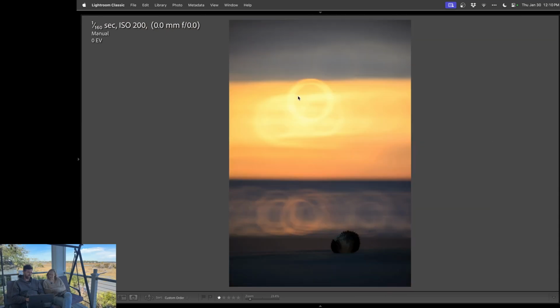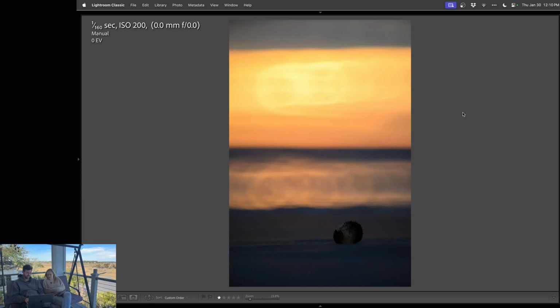But the shell back here, and it did this weird ring. The sun's not even there. It's just more bokeh from the clouds and light, I guess. Cloud bokeh.